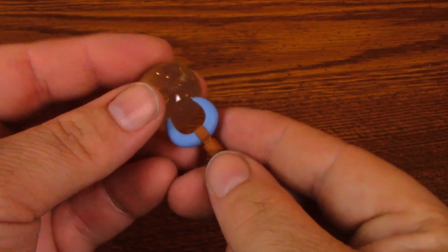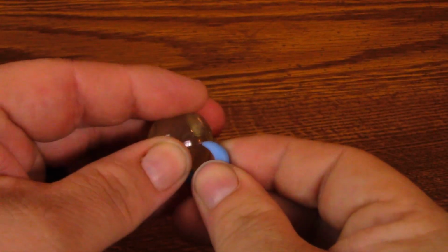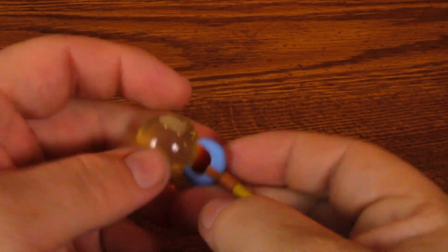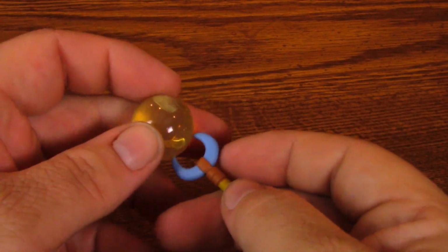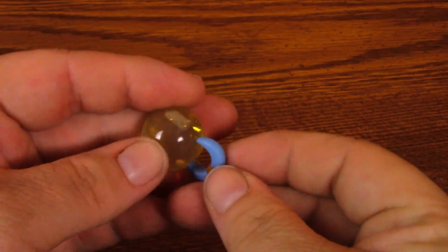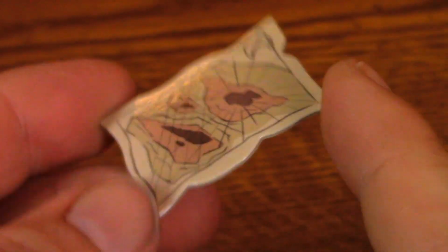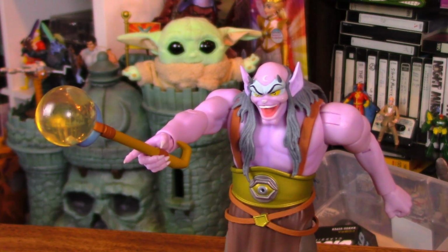If I can do it, if I can make it work. So the orbs can get clipped to his staff. There is a yellow one and a blue one, so one is kind of unactivated, the other one is activated. He also comes with a map. It's just a kind of a sheet of plastic with some nice details painted on it. But all these things give him scene-specific environments and elements to deal with.